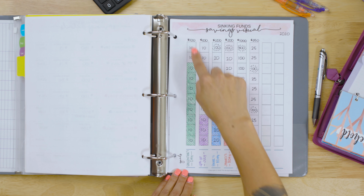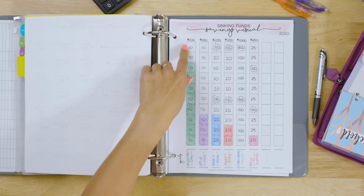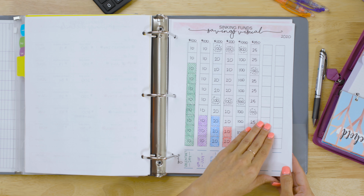As you can see, Valentine's Day, which I like to have the money saved by January, I'm almost done. I have only $20 more to save for that, and then I hit my goal of $100. So that's with my sinking funds. I fill these out every single time I add to my sinking funds, which is every paycheck.